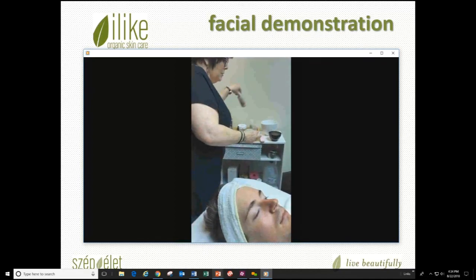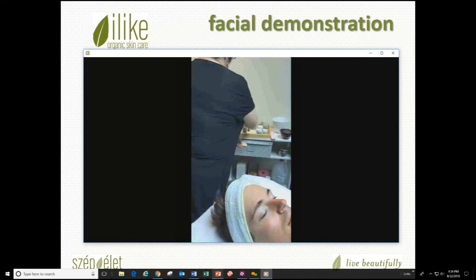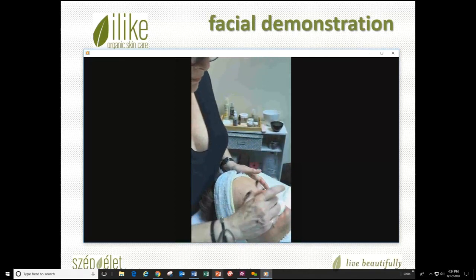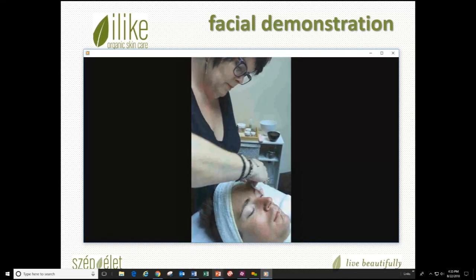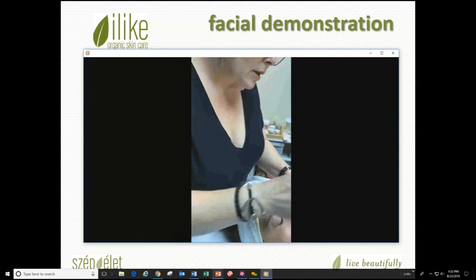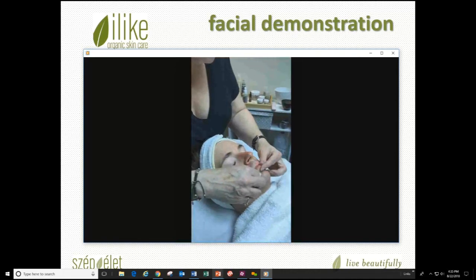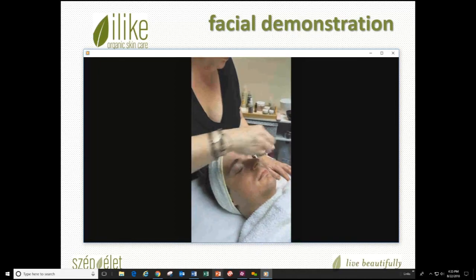Otherwise, tone. Everybody tones after mask. I do. Bring the skin back to a pH balance. Also removes any residue that may have been left on. And don't leave cotton fuzzies in the beard. Sorry, David, if you're taking cotton.